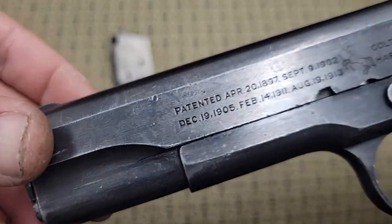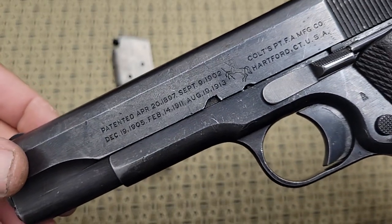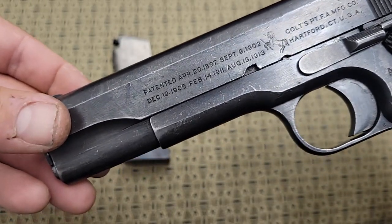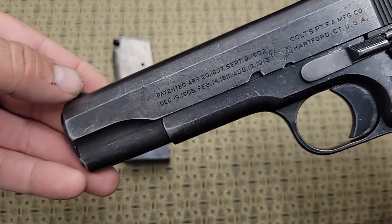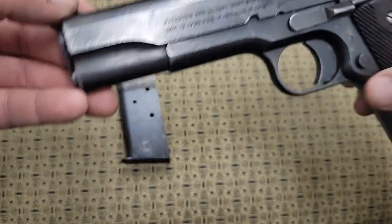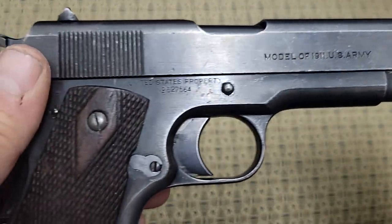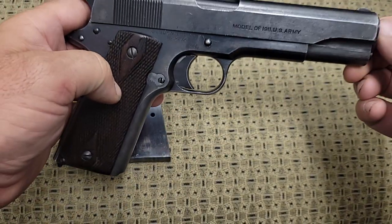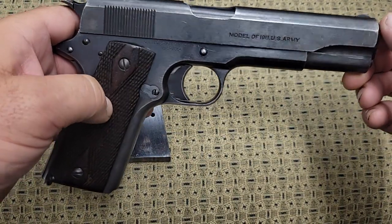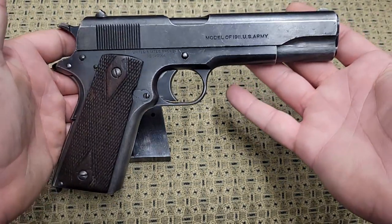If you see any washout marks on the roll marks, it probably means it's a refinished gun. Usually, if you're a value person, if these things have been refinished, the monetary value is not as high as if it hasn't been refinished. But this one has not been refinished, and like I said, there's probably about 60% of this finish left on it, and this is absolutely a cool gun.